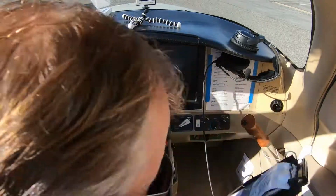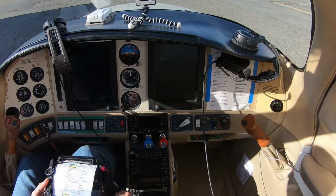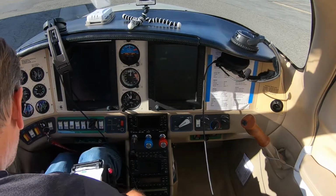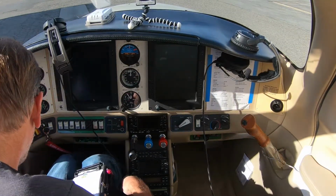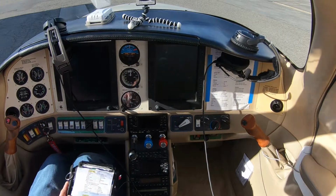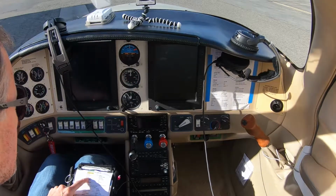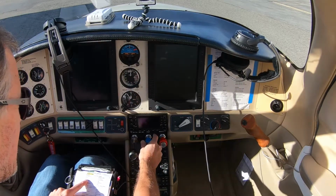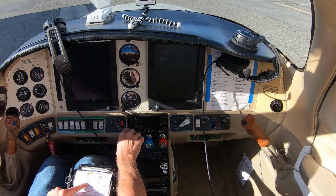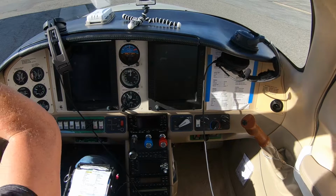First of all, the all-important checklist. Breakers are in. Fuel's on the fullest tank, which would be the right side. Mixture's full rich. Props are in full. Strobe light is on. And now we're going to prime and start.